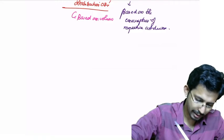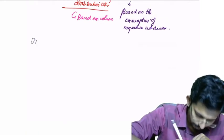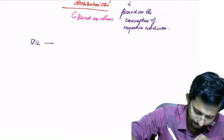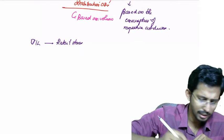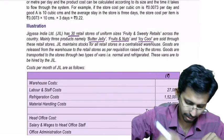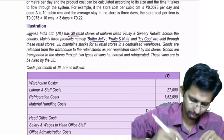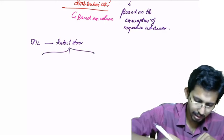So there is a company, and what is the name of this company? JIL. And what does this company do? This company is having retail stores of uniform size. How many retail stores? They say that there are 30 retail stores across the country. Mainly three products, butter jelly, fruits and nuts, and icy cool are sold through the retail stores.